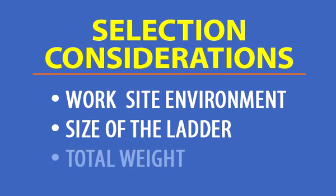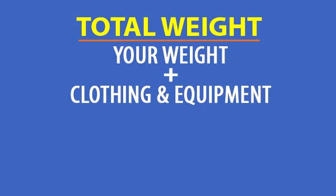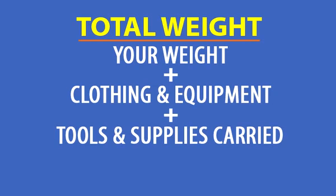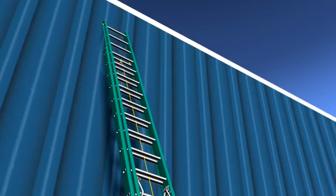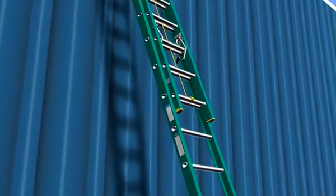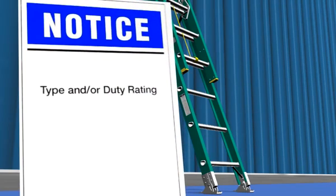Finally, calculate the total weight the ladder is to support. Do this by adding your weight, plus the weight of your clothing and any protective equipment, the weight of tools and supplies you will be using, and the weight of any tools and supplies to be stored on the ladder while working. Compare the total weight to the duty rating of the ladder, which will be shown on a label on the ladder. There are 5 categories of ladder duty ratings.